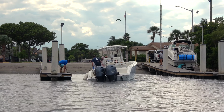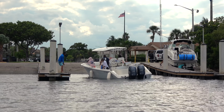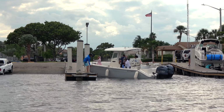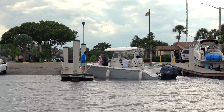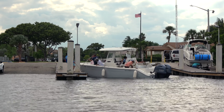So Cap left the helm, grabbed the line. The boat appears to still be in gear. They're going to smack. Oh! They hit hard. Even with the fenders, the lines, boat hooks, everything on the ready, that one did not go as planned.